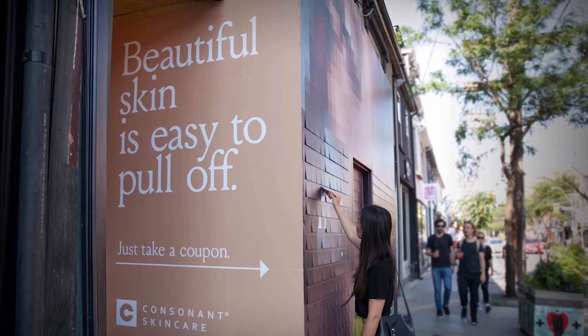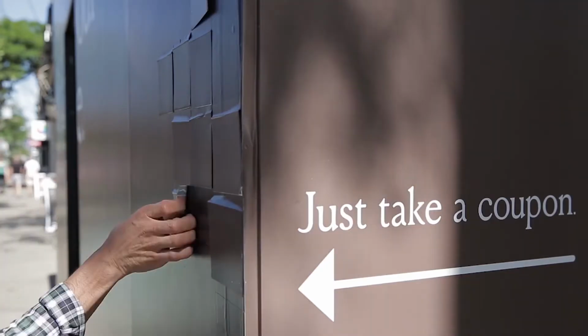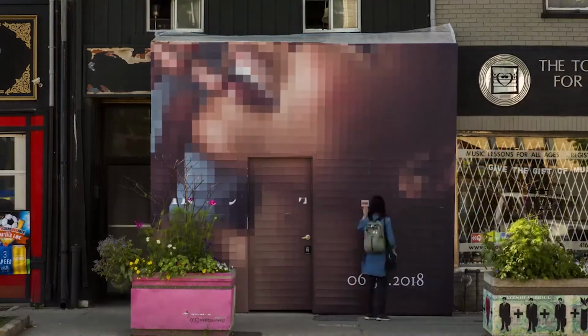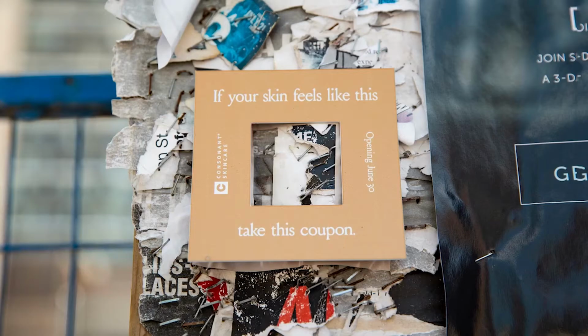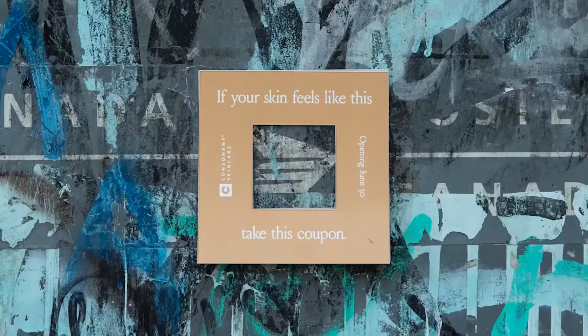The idea of actually trying to figure out what was going on with the hoarding, to realize that every one of those pixels was actually a coupon. The work was engaging and it really invited people to be part of revealing their beautiful skin. The coupons weren't just on the hoarding in front of the store, the coupons were up and down the street, they were in the parks in the neighborhood, they were all over the block.